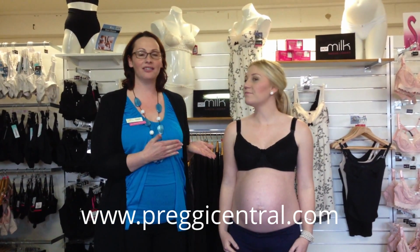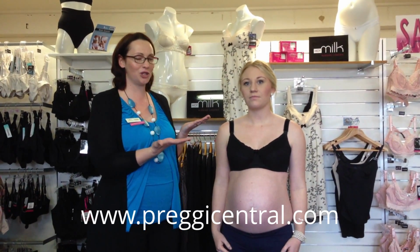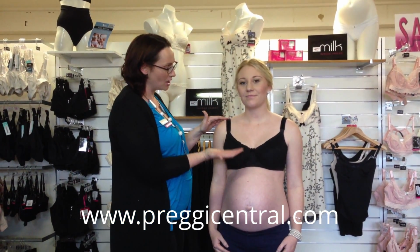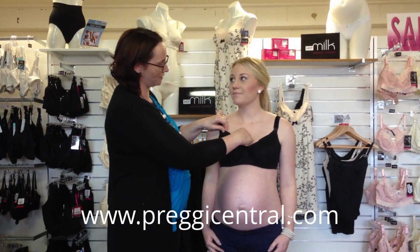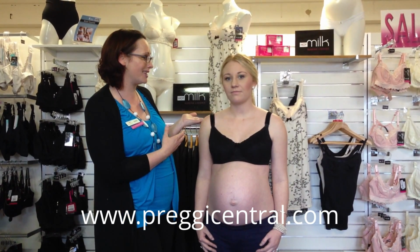What we're going to go through now is how to fit the cup. So this is what we were talking about before. If we were to fit Kelly and make sure that she had enough room to fit a fist in there, she would not be getting the support that she needs to hold her breasts up. So it is important that you have a little bit of room for growth, and we have got some room through there, which is fantastic, and that will allow for her growth. There's not going to be a great deal of growth in this last trimester.